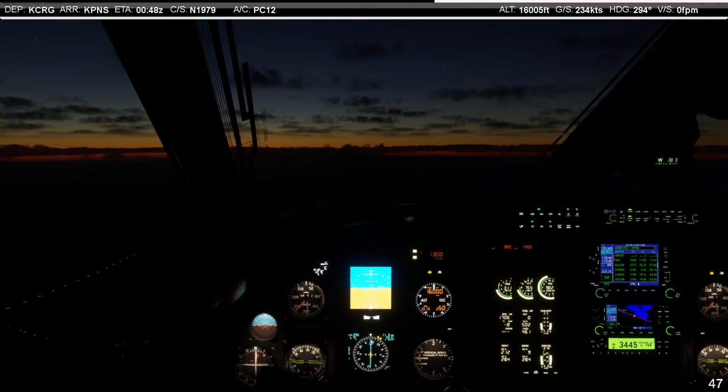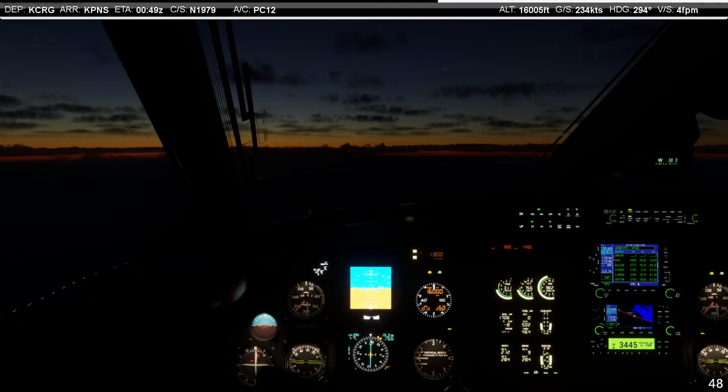Delta 621, Jacksonville Center. Good evening. Delta 621, radar contact 25 miles north of Albany VOR. Welcome aboard.